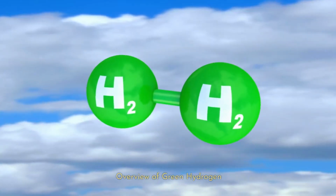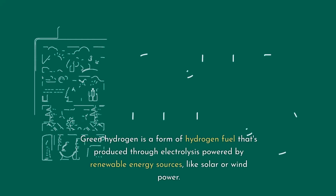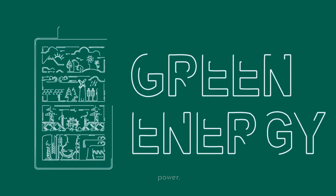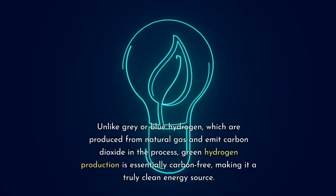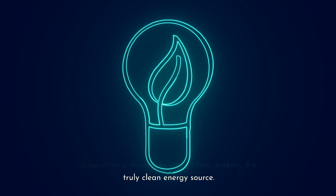Overview of green hydrogen. Green hydrogen is a form of hydrogen fuel that's produced through electrolysis powered by renewable energy sources, like solar or wind power. Unlike gray or blue hydrogen, which are produced from natural gas and emit carbon dioxide in the process, green hydrogen production is essentially carbon-free, making it a truly clean energy source.